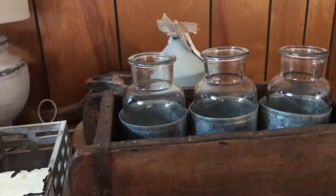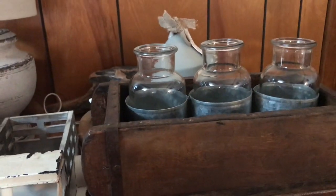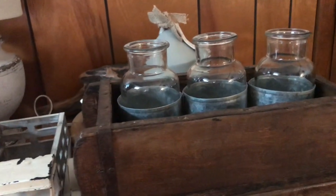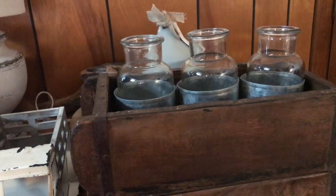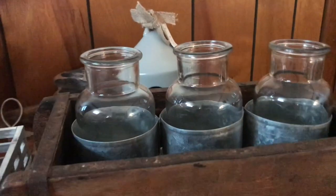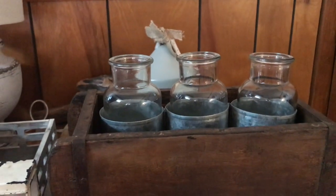Don't tell, but I got this for Jill. I ordered, her birthday's coming up. She's across the country from me, and I can't fly and go see her, which makes me sad. But I thought this would look so cute in there that she would love this. I like the metal mixed with that. And she can decorate them however she wants.